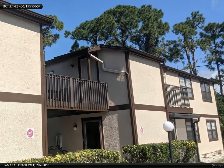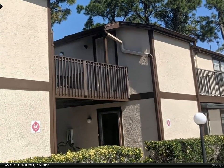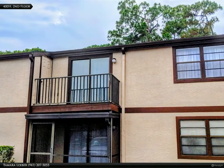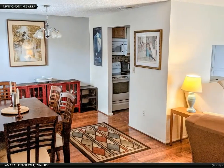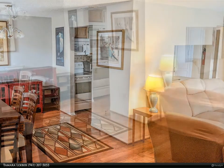This is the one. Lovely second floor condo in the centrally located Cedar Woods community, close to shopping, dining, world-class fishing, Charlotte Harbor, and a short drive to historic downtown Punta Gorda. Two bedroom, two bath unit offered turnkey, fully furnished with many extras.